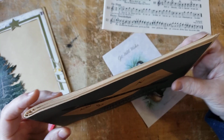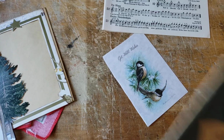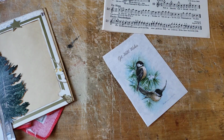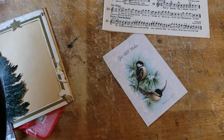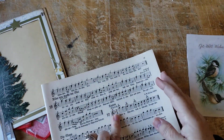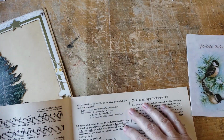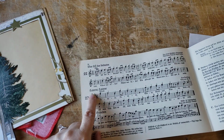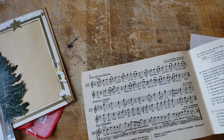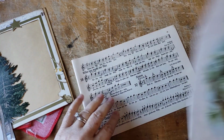Isn't that a pretty little book? And the color is just right. This just screams, I need to be in a junk journal. Where am I going to put it? I'm running out of room. All right, so there's a treble clef. Oh, but I liked that. I don't know.